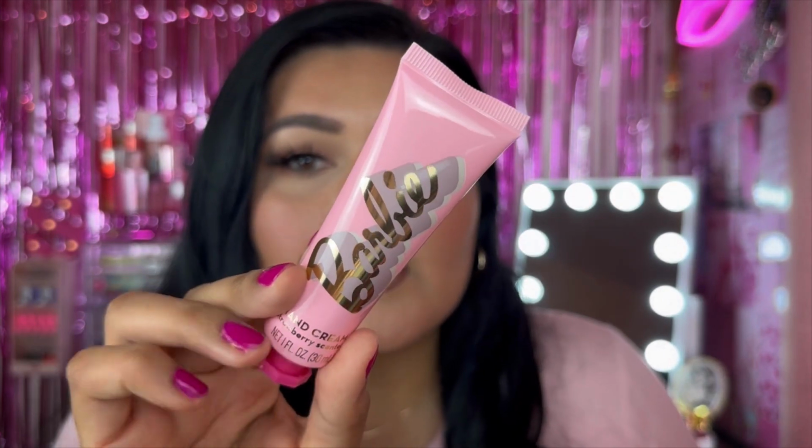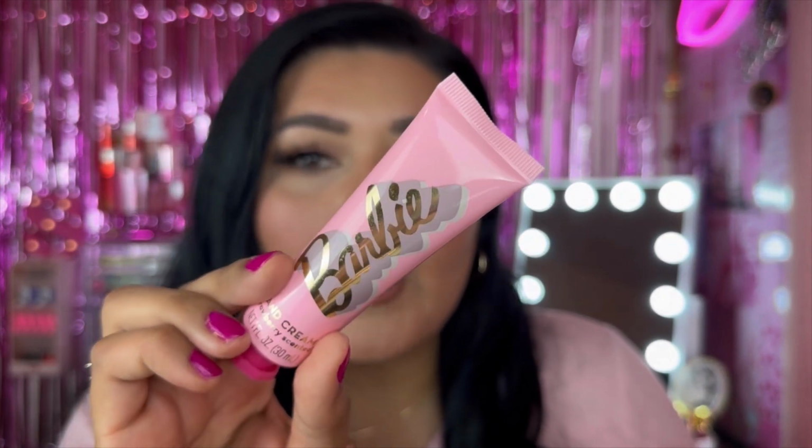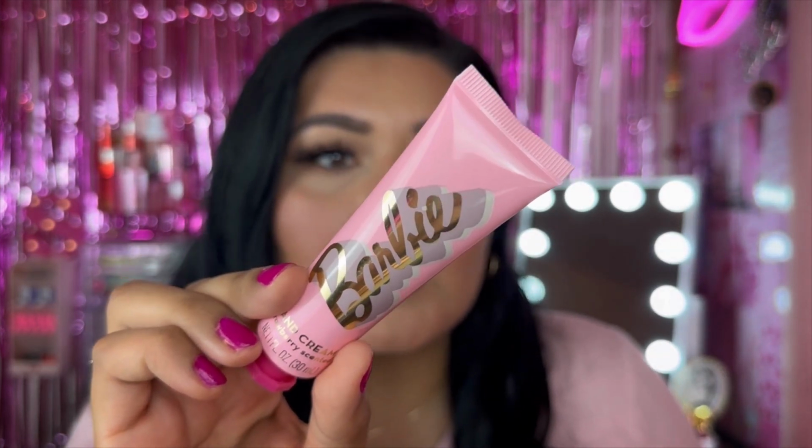And lastly for the set, we have a lotion. So this is a hand lotion. It says Barbie right in the front. I think it's so cute, and it says it is strawberry scented. I love the packaging. You guys know how I feel about my lotions. Oh, thank goodness it's sealed.